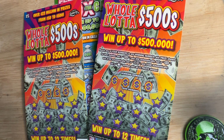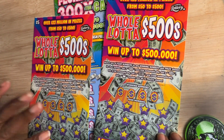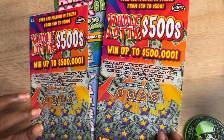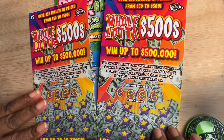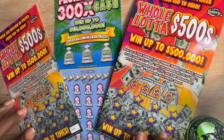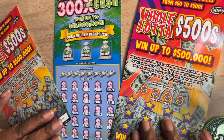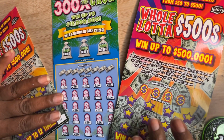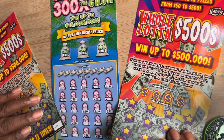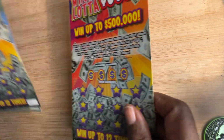Today, we have two of the Whole Lot of 500s. I'm just starting to play this game. I haven't won any significant amount or found any of the money bags yet on this ticket, but we are in search for today. And we also have the Florida 300X the Cash, and we are looking for our first-time symbols on this ticket, and we're playing ticket number 21. So let's get on scratching.